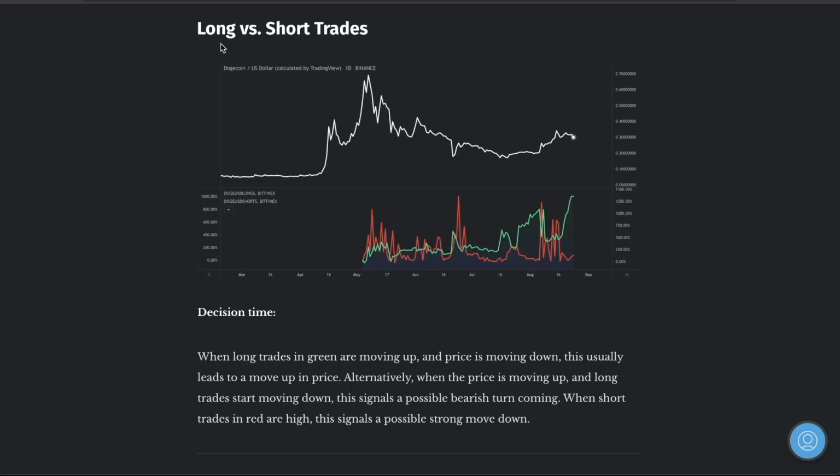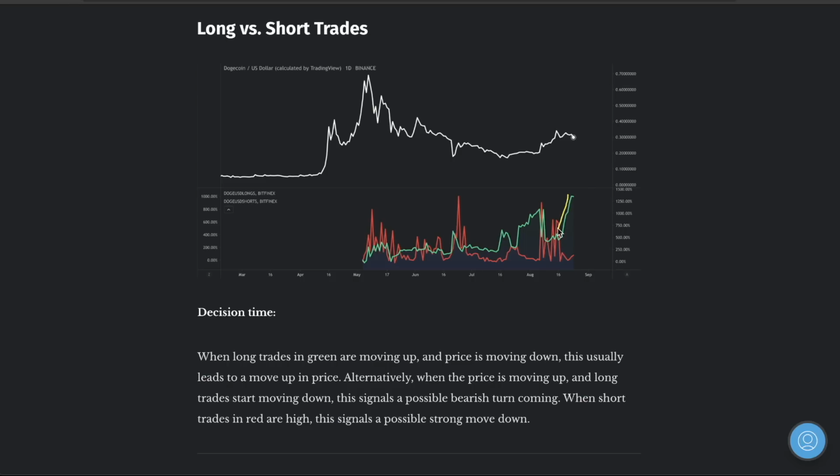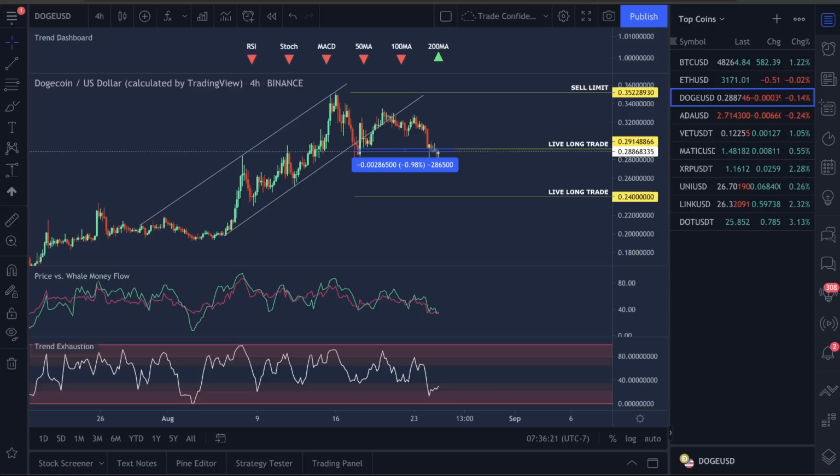Take a look at this. Here's another argument of why I think this is a good time to buy. We actually see price structure moving downwards, obviously, moving downwards in Dogecoin, but we see long trades drastically increasing. Okay? What does that tell me on the chart? It tells me that there is a ton, and I mean a ton of people who bought in up here and who bought in up here and are basically buying this whole time.